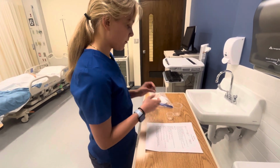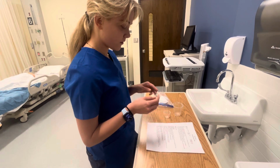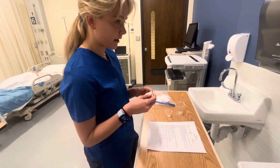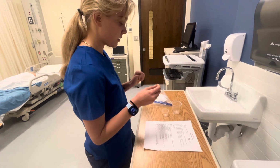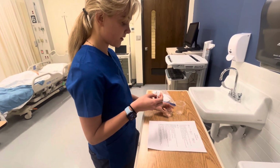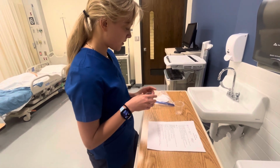And again, when I take out my pill and medication, I'm checking for any wear and tear, and also if it's expired at all. And I also wash my hands beforehand before touching the medication. Perfect, there's no wear and tear. It isn't expired until 2044, so it's all good, ready for the patient.